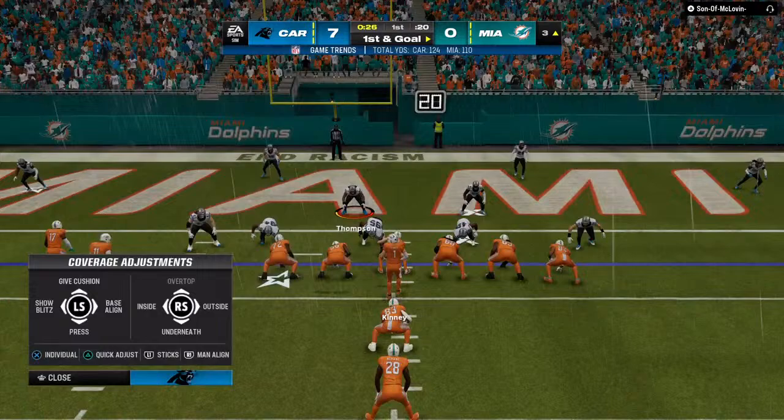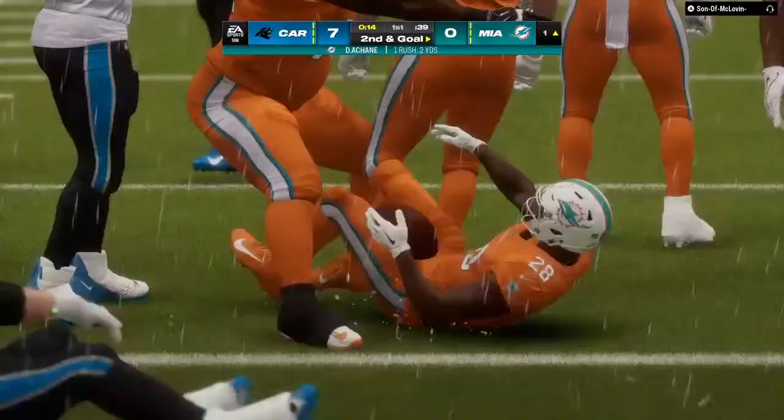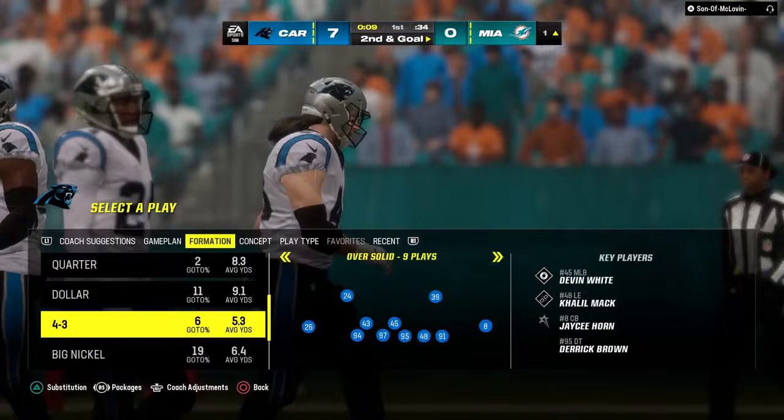Well, that didn't take long. One play, and we're already looking at a first and goal situation. Achan will get down close to the goal line, but not in, as he'll be marked down at the one. Give him 2 yards on that one. Second and goal now.